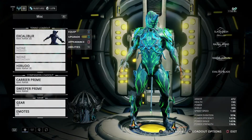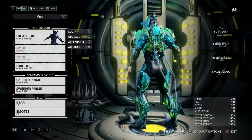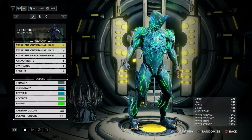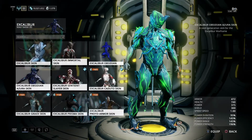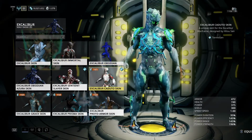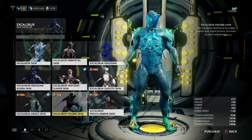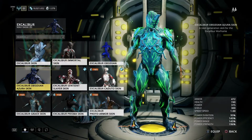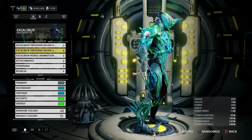And at number 9, we have Excalibur Poster Boy. I really like his aesthetics. He has a ton of different skins, from his regular to Immortal, Obsidian, Obscura. As far as I know at this moment, without really looking into it, he's got the most skins that I can see. And it's for good reason. He looks great.